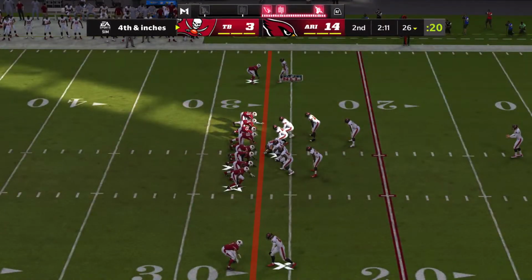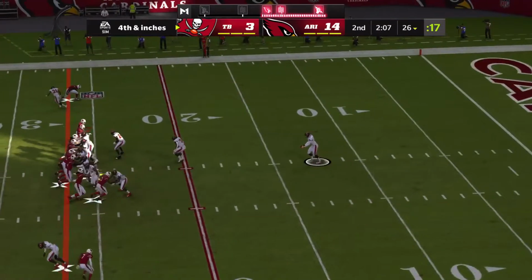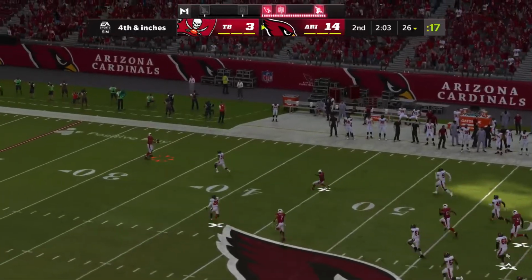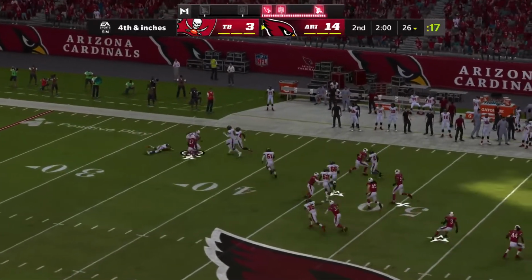So 4th down, the Bucs trot out Bradley Pinion to punt it. A beautiful fake.